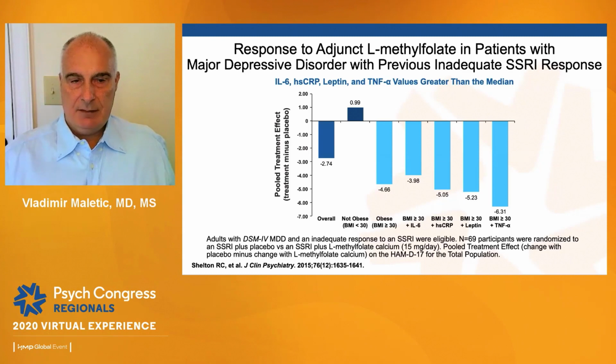L-methylfolate is helpful, but there are some indicators where L-methylfolate can be particularly helpful. So in addition to doing MTHFR genetic testing and identifying patients who are homozygous for the T type of the MTHFR gene. So homozygous patients are at greater risk of non-responding to antidepressants, and L-methylfolate may be helpful. But in addition to genetic testing, there are some other indicators of favorable response to addition of L-methylfolate, and they include obesity. So if our patients have a BMI above 30, if they have higher inflammation, so CRP above 3, if they have higher leptin levels, all of those are indicators.